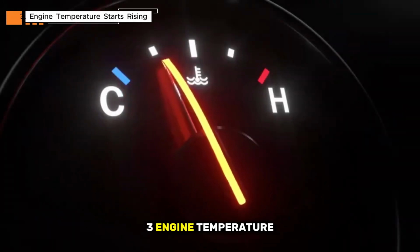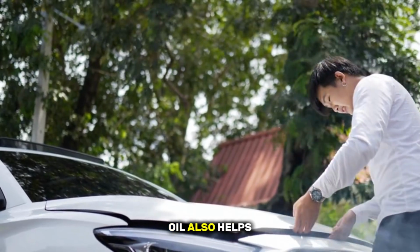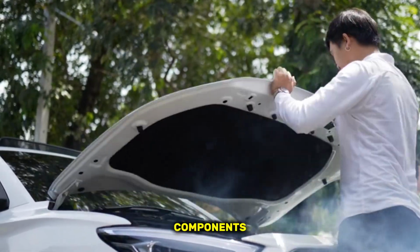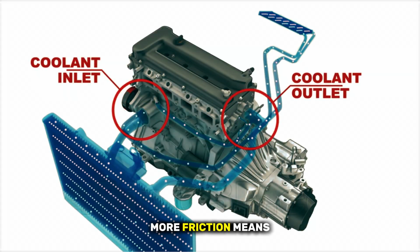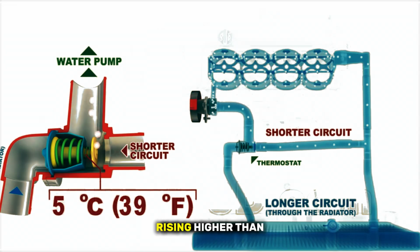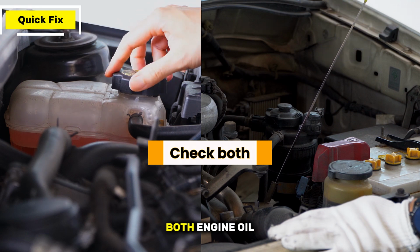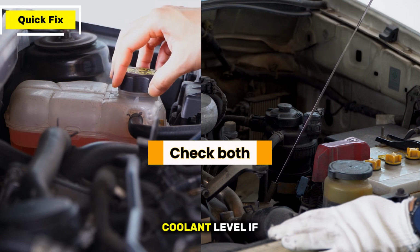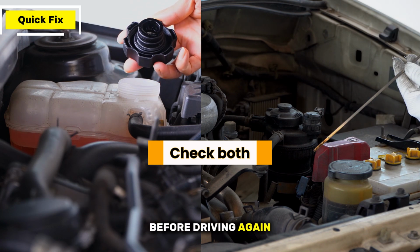3. Engine temperature starts rising. Many drivers don't realize that engine oil also helps cool internal engine components. When oil pressure drops, friction increases. More friction means more heat. Eventually, your engine temperature may begin rising higher than normal. Quick fix: check both engine oil level and coolant level. If either one is low, fix the problem before driving again.